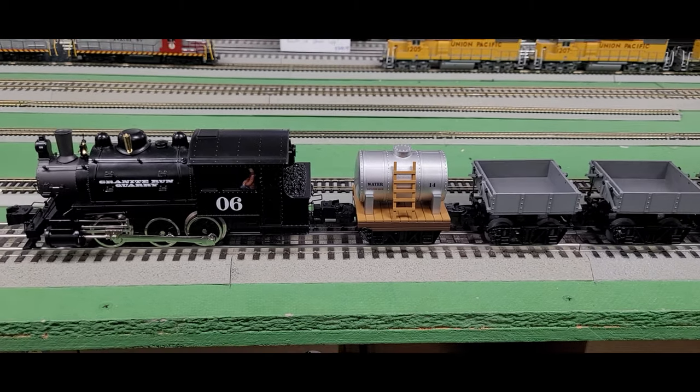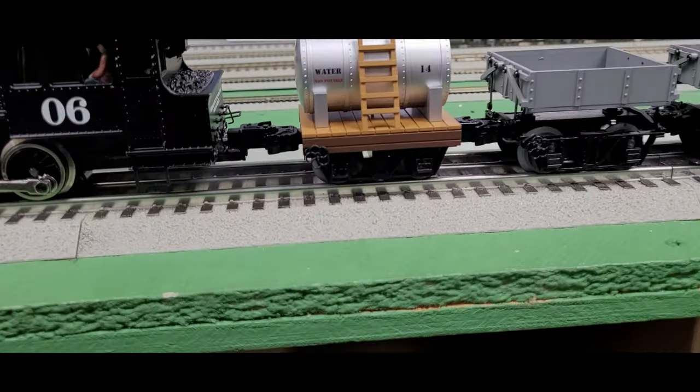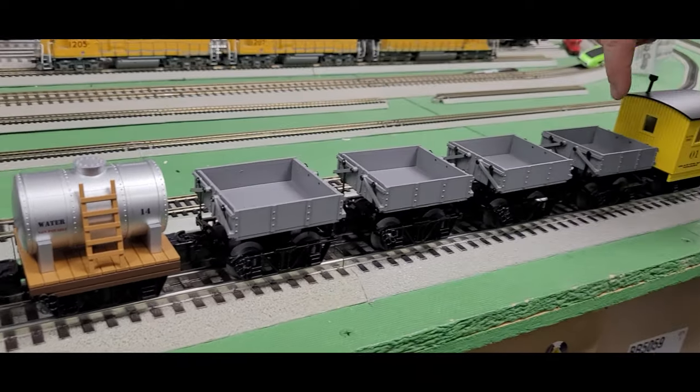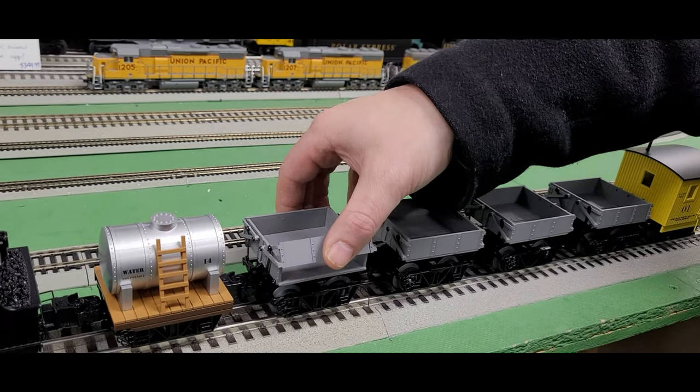So for example, I have a little tank car here with a single truck. It actually has die cast metal couplers and trucks on the set. So that is a really neat addition to have here. I have 4 of these little gondola cars here. And the really neat thing about these is these things actually open up.